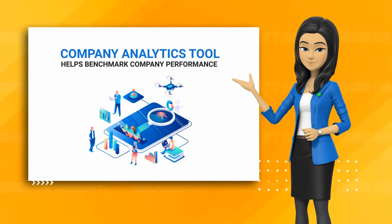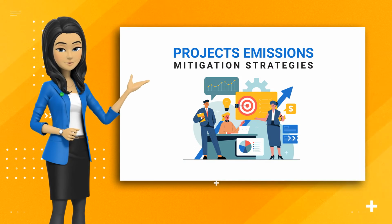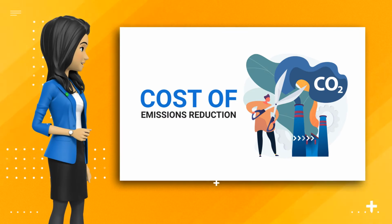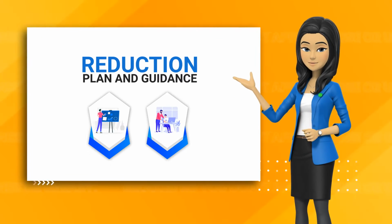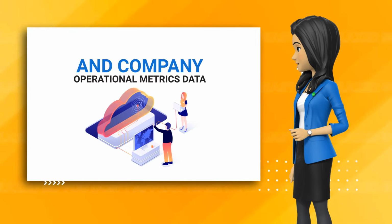Our company analytic tool helps benchmark company performance, projects emissions mitigation strategies and cost of emissions reduction, reduction plan and guidance, carbon and methane intensity, and company operational metrics data.